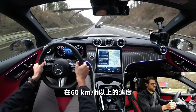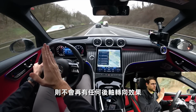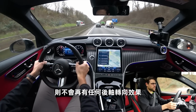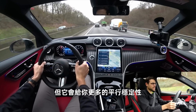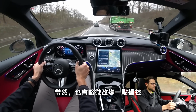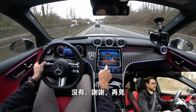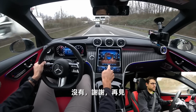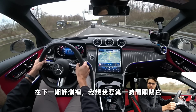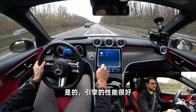Above 60 kilometers an hour or 40 miles an hour, there's not the effect anymore that it steers in the opposite direction at the rear axle, but in the parallel one, giving you more stability, but of course also changes a little bit of the handling in general. What would you like to do? Nothing. Thank you. Goodbye. Next time I think I'm going to deactivate it while reviewing. Yeah, engine performance is actually good.